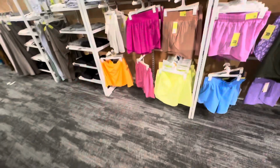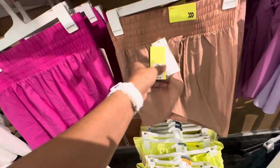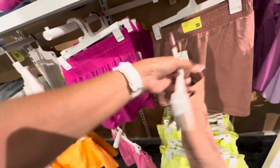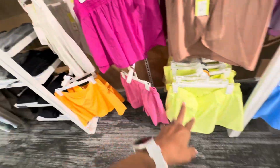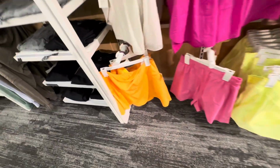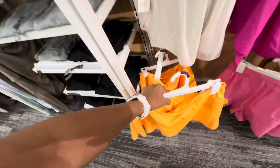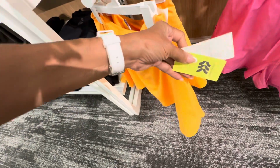They have the shorts and the skirt over here. Now, these shorts are $25. This is the side. They also have it in a pretty pink, neon green. And this is a skirt. It's an extra large. Let me see if there's shorts underneath it. Yep. Great. $25.